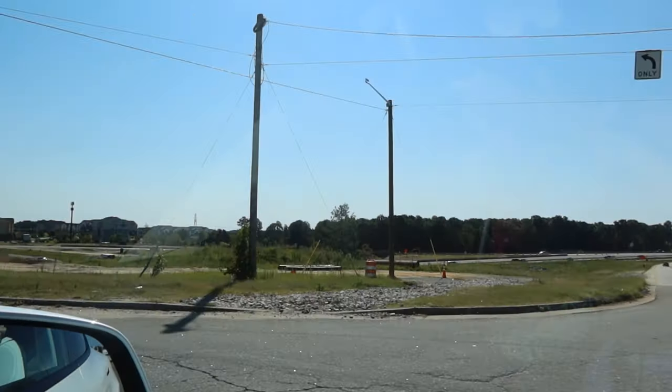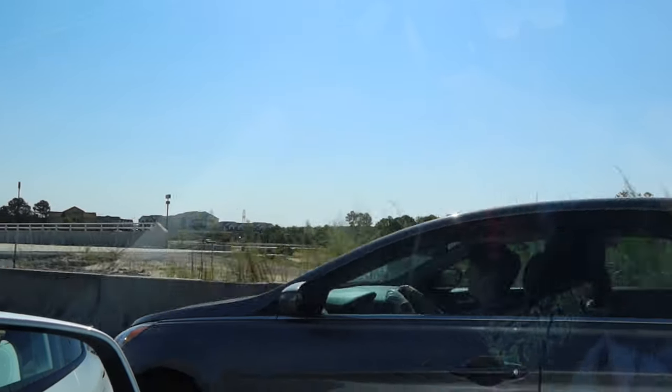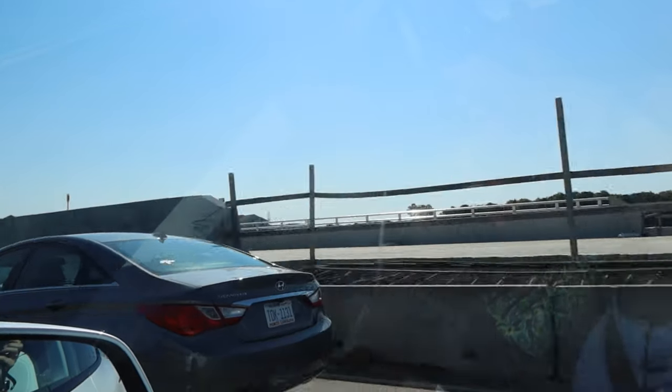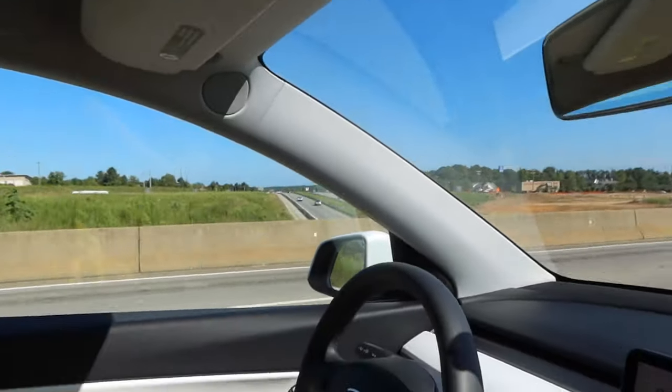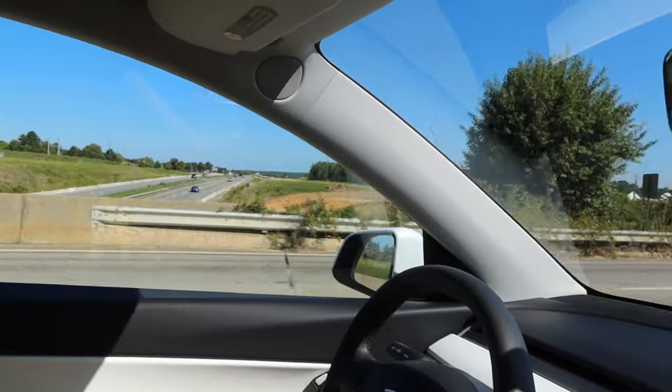Yeah, you can see the construction. Well, thankfully, Michelle's husband, yeah, they're widening 42 through here, plus they're widening 40, so it's a nice nightmare. It'll be going on for years, I'm sure.